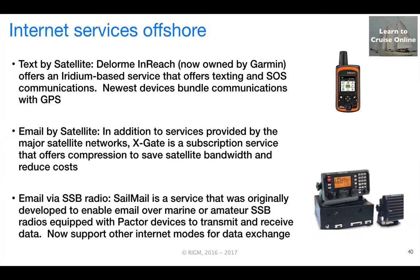One of the pioneers in offering this service is a company called Sailmail, which now also distributes email via a variety of satellite devices, including some of the ones referenced earlier.